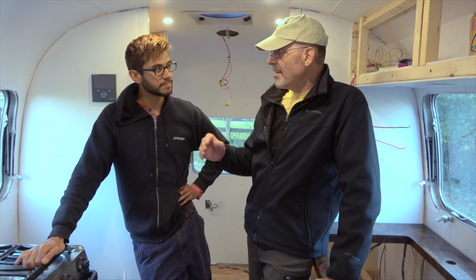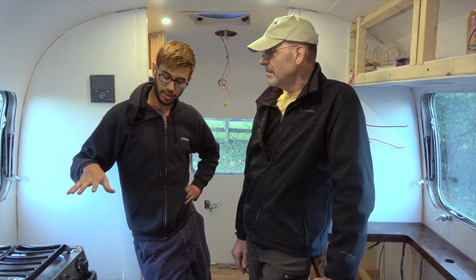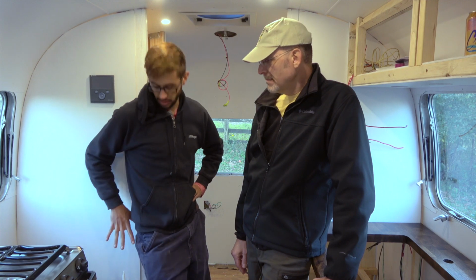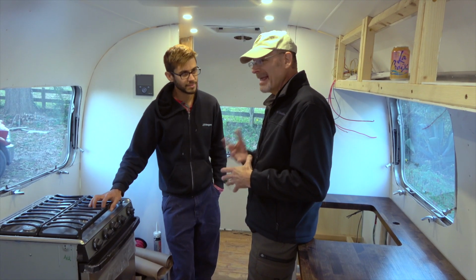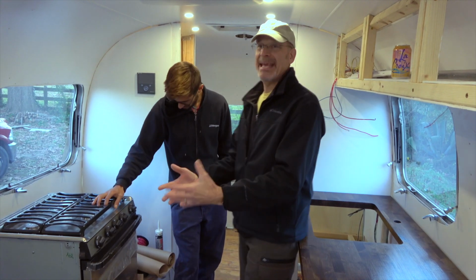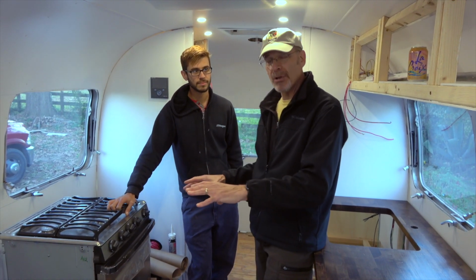And those are all wired up in parallel? They are wired in parallel, 12 volts wired in parallel, back to about here where we enter into our electronics cabinet behind me. So before we go in back, I'm sure everybody's interested in seeing the lithium batteries that Tom has laid out here so beautifully in parallel.